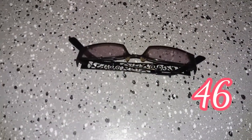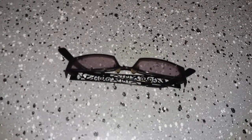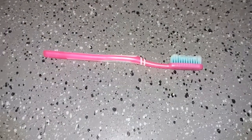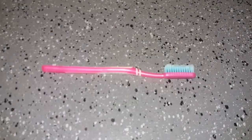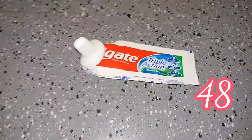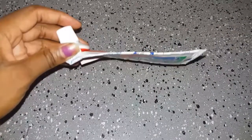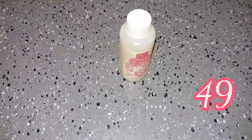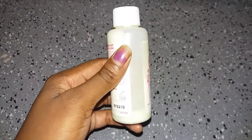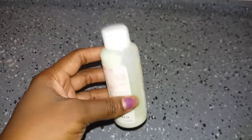I also have these reading glasses which are my old reading glasses, but I no longer use them, so they're also going. I have my old toothbrush over here which is also going because I got a new one now. And also this Colgate toothpaste is also going because it's empty. I have this container over here which I used to pour some shampoo into when I'm traveling, but it's also going because it's no longer in use.